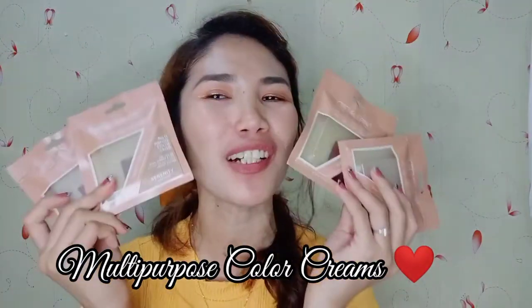And for the next one, I'll be showing you, before they only had four shades of the multi-purpose color creams. But the last time I checked their website, I saw that they had eight more shades available, and I was like, oh my gosh, I need to get them, because it's been such a long time since I wished they would have new shades for their multi-purpose color creams, and it's finally here. Last time I got four of the new shades. So now I got the other four, which completes my multi-purpose color cream collection.